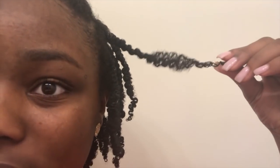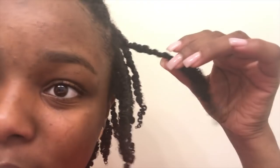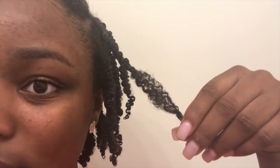I'm finally done. I started at about almost 5, a little bit before 5. But it is now 7:40 and I've finished. This is what it looks like close up. It's twisted halfway down and then the rest is just gel. But yeah, I'm finally done.